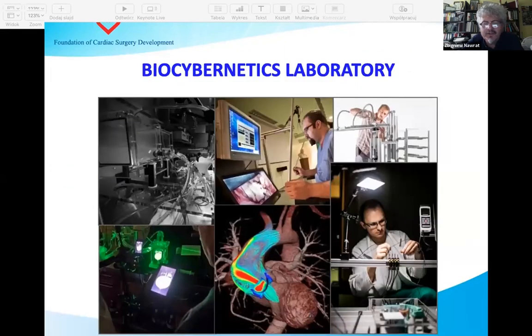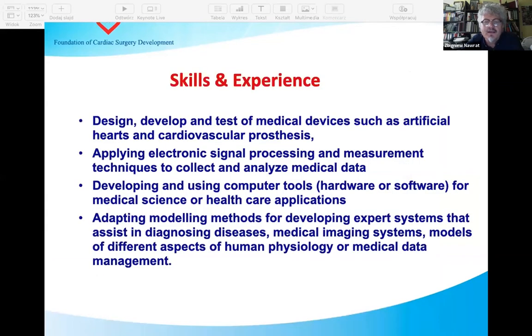Let's go for a few minutes to the biocybernetics laboratory, because from the organizational point of view, the Institute of Heart Prosthesis consists of three laboratories. By separating the laboratories, this laboratory connects simulation, modeling, and robotics. In this laboratory, the design of electronic signal processing, analysis of medical data, development of computer tools for healthcare applications, and adapting modeling methods for developing expert systems is performed.